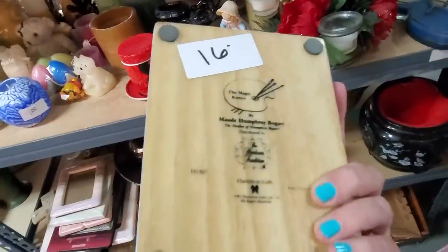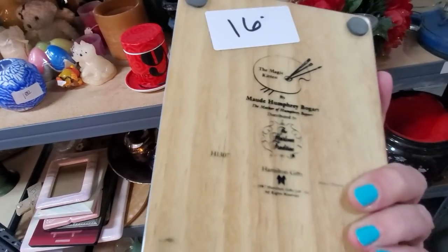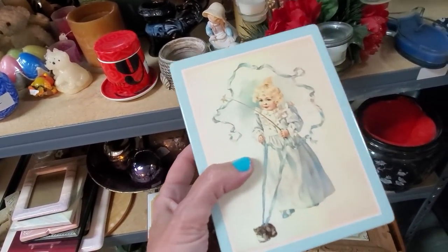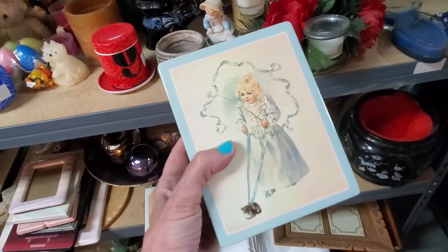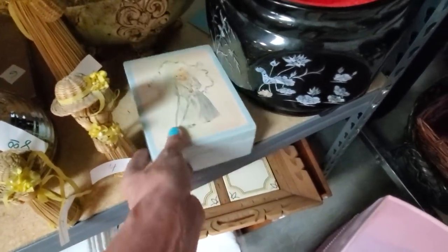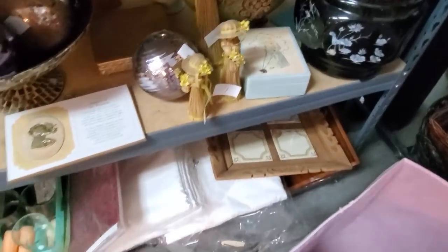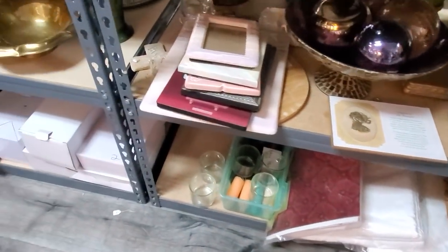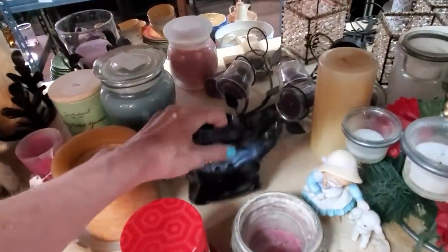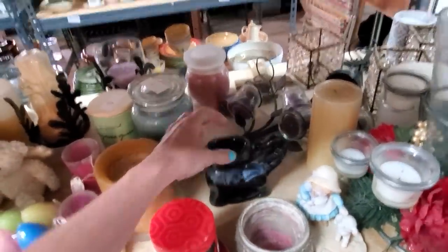So I did look it up and found out that Maud Humphrey Bogart is actually the mother of Humphrey Bogart. Well, it says it right there. This does sell for about $16 online. So this thrift store will negotiate prices, but I'm going to leave this and hopefully someone will give them full price for it. I like them to get full price. If it's still here in a couple weeks when I come back, then I'll wheel and deal because I like it. But I want them to make as much money as possible because they use the money to rescue and take care of doggies, which is near and dear to my heart.